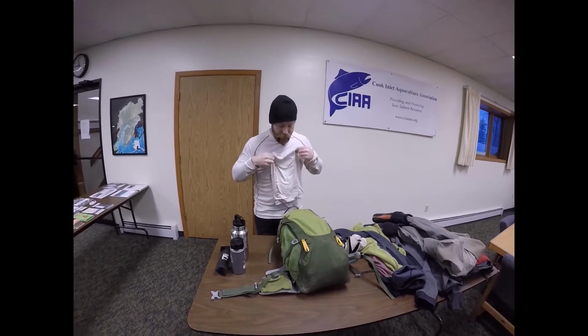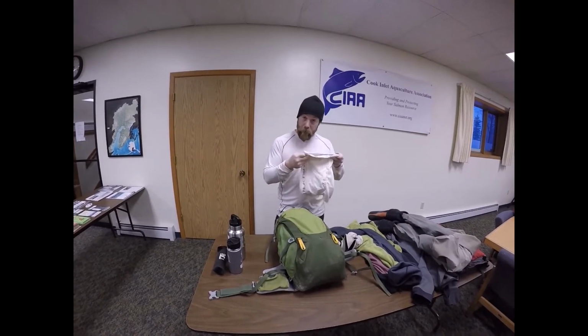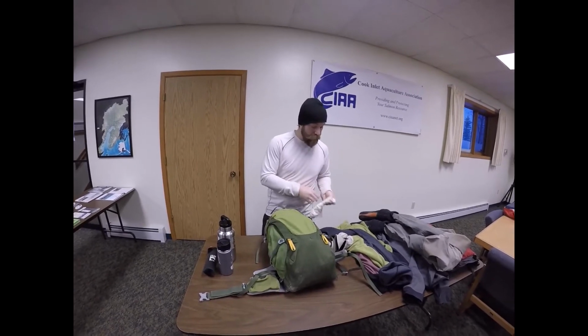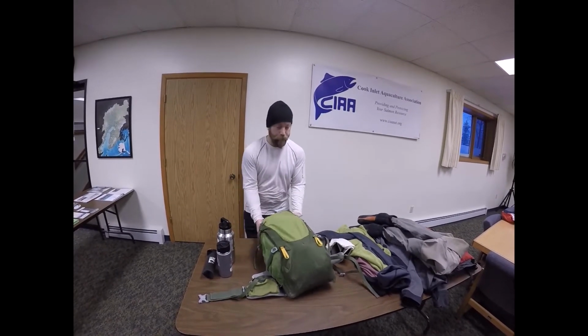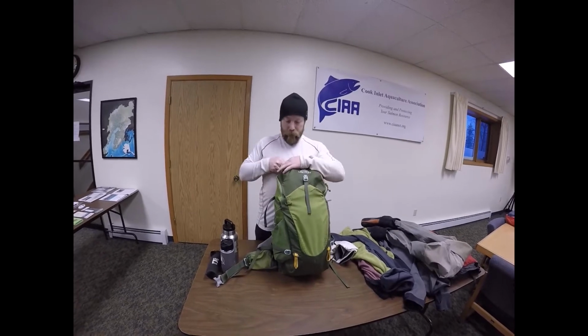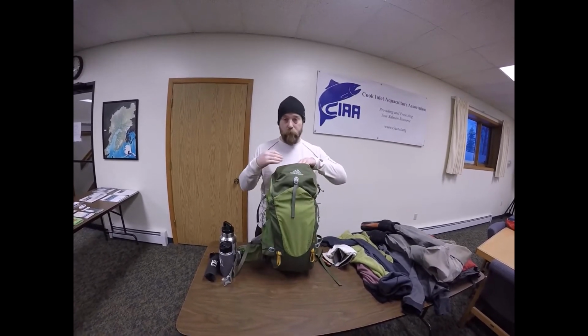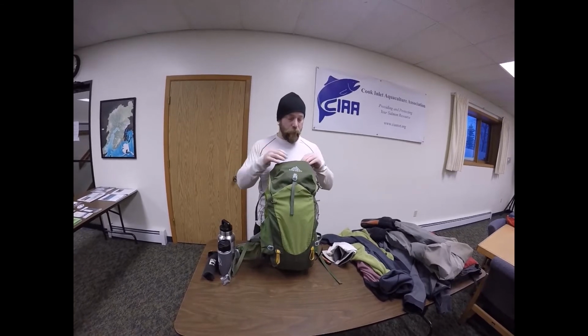I also like to have a buff. I can cover my face with this if it's cold or if it's really sunny. Keeps the sun off of my face and I won't get sunburnt. Alright, so it seems like I have a lot of stuff in my pack, but it's the type of thing where we're out in the field and we might be more than a couple miles away from our campsites, so it's good to have all this stuff just so you're prepared.